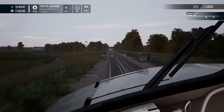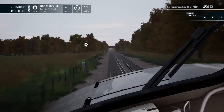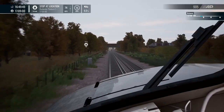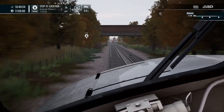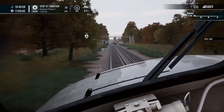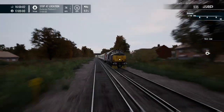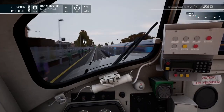Oh, looks like another train up ahead. Is that a class 375? I think it's a class 375. Yes, it is. Got the whistle post. Oh, that's a long one, too.